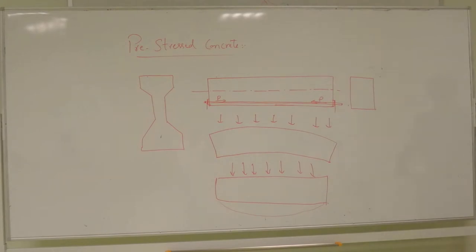And what are the benefits of this? It does not increase the strength, but it increases the load carrying capacity. Can you use normal concrete for this pre-stressing? No. You need very strong, high strength concrete. Can you use ordinary steel for pre-stressing beams? No. You should use very high strength alloy steel. So this is how pre-stressing works.